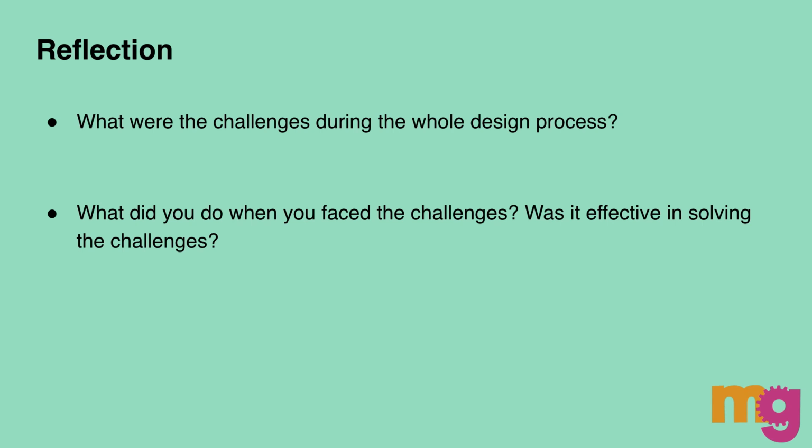So let's move on to a final reflection. What were some of the challenges during the whole design process? I know that some of the challenges that I definitely have had in the past was in trying to use Tinkercad, but also trying to create different ideas. Sometimes I would get stuck and not really know how to address a problem, which is why it's really good to talk to people to bounce ideas off of each other.